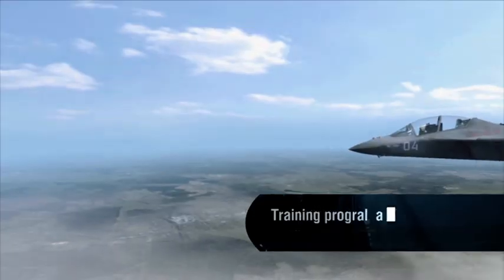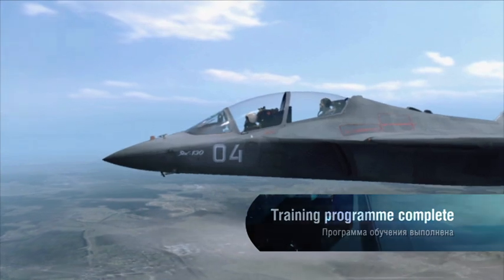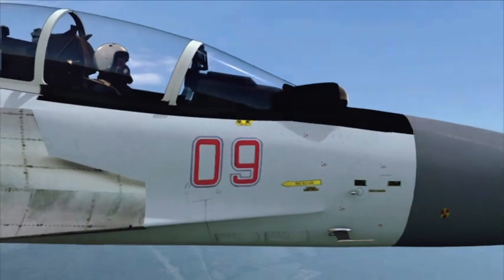In total, on the Yak-130, cadet pilots execute up to 80% of a fighter pilot's training program, which allows them to master the most advanced combat aircraft within the shortest time span.